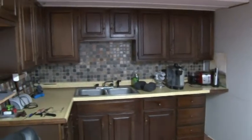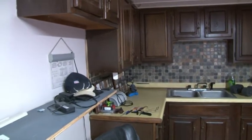Here's the kitchen. They left it in place. You may not use it, but the next guy might.